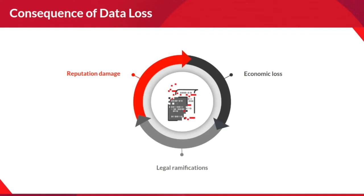Additionally, a data loss event doesn't stop haunting your business anytime soon. So, you not only stand to lose your existing customers, but you also run the risk of turning away new and potential customers too.